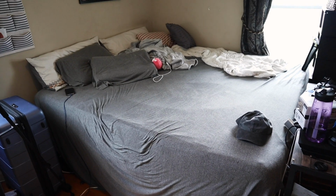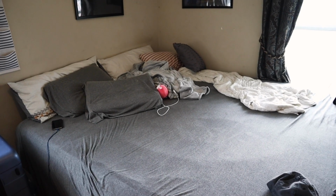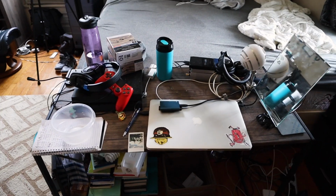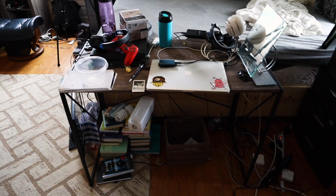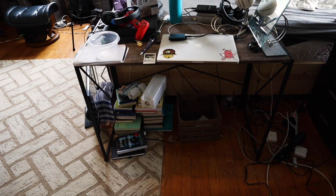This is our bed. We have a king size Tempur-Pedic bed. It's a great bed, but man, it looks awful. So I got some new pillowcases and stuff, and I hope to make this look better. And then here is Chris's desk. We don't have a bookshelf anymore, so all of our books are kind of sitting underneath his desk.